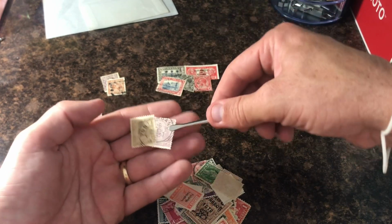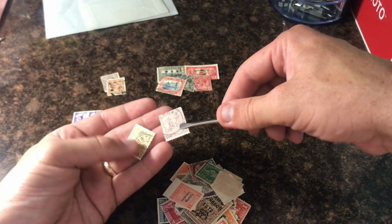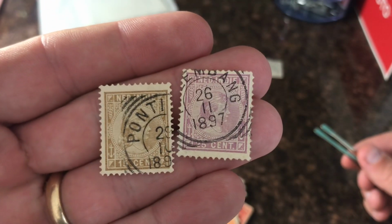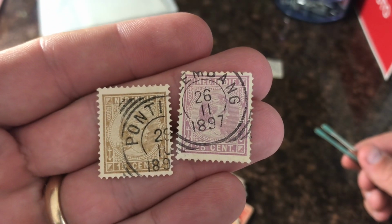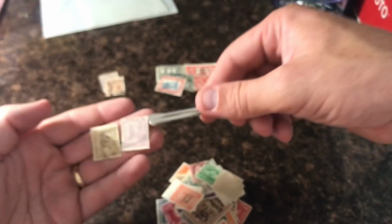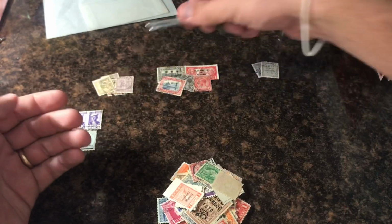Oh, wow, we got more. So it looks like I must have run into some sort of set. Looks like 1897 cancellation. What is that? It's 15 cent and 25 cent. So that's awesome.